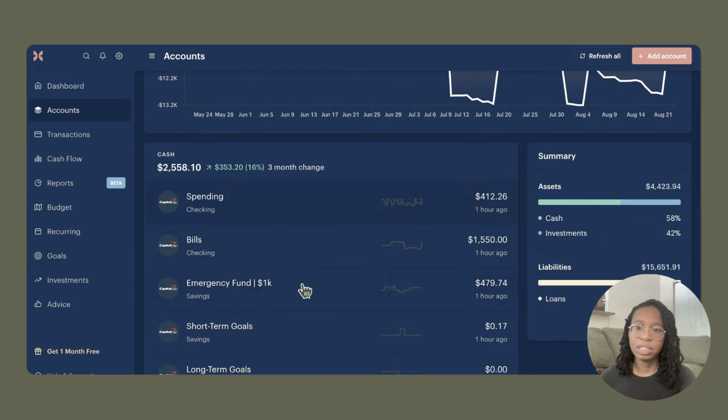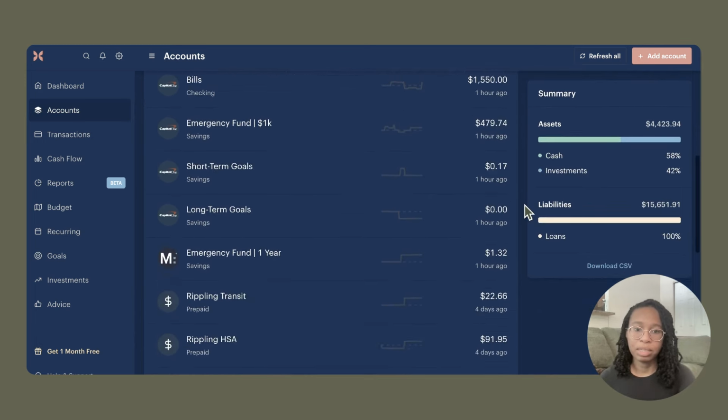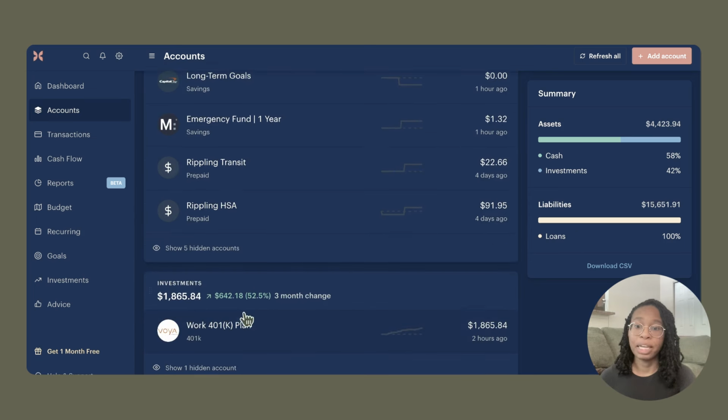And we're actually going to skip over my cash balances because this is as of August and it's not really relevant for July's numbers. We can see that my investments is currently at $1,800. I'm almost at $2,000, and I said I wanted to reach $2,500 in my 401k before the end of the year, and I think we're still on track for that goal. So I'm excited to almost hit another milestone on the way to that goal.